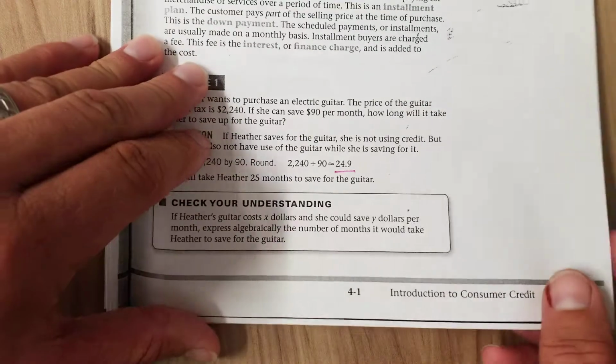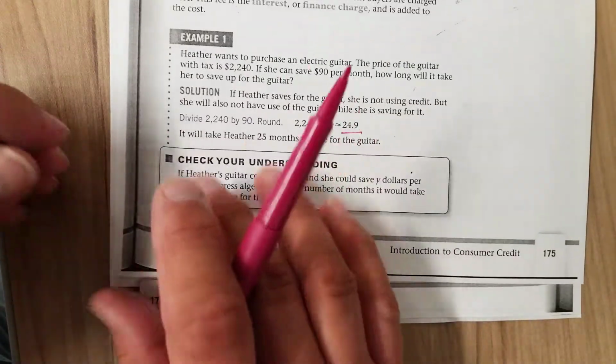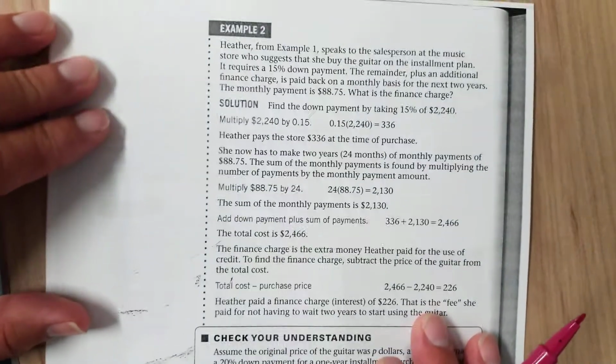So that was pretty straightforward. Just take the dollar amount, divide by how much you can save each month, and it'll tell you how many months it takes. Let's get into some that are a little bit more challenging than that.